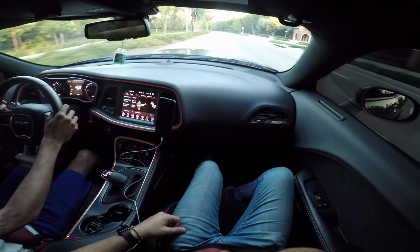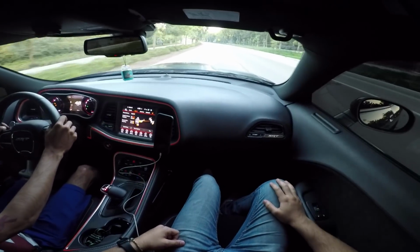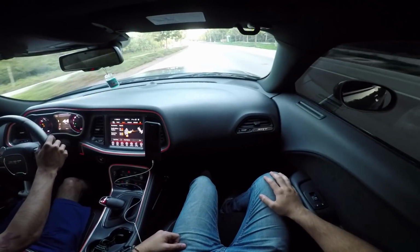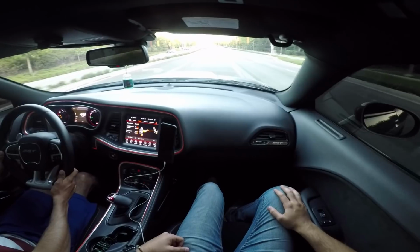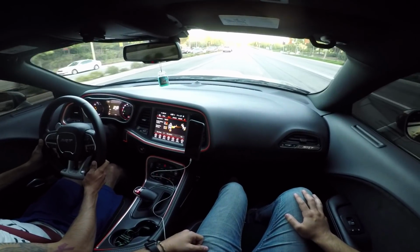Pull up to the light real quick, try to get there, and then we'll put you in track mode for the drive out. It could get a little squirmy though, I just want you to be aware of that. So, is there a cop right there? Nice. Oh shit, there's an accident. Oh no, there's... You're good, go straight. Someone got an accident.